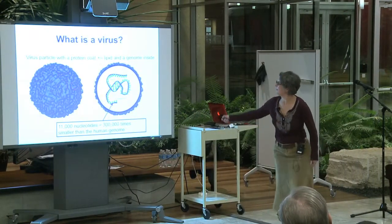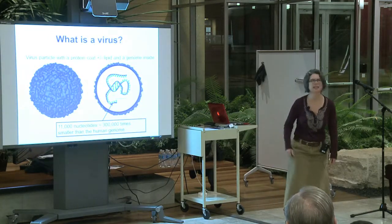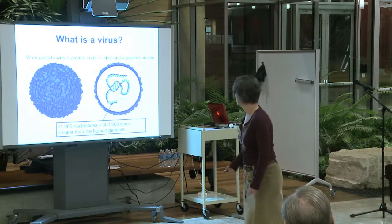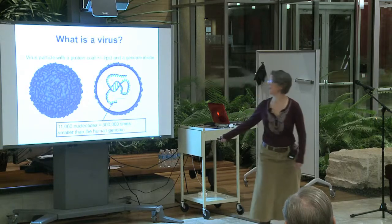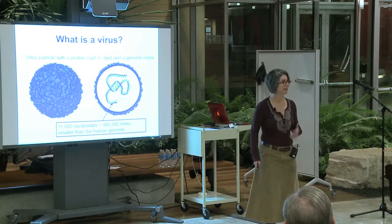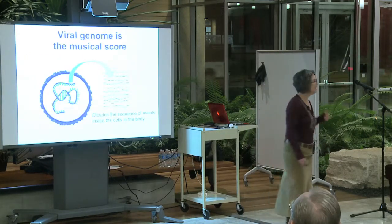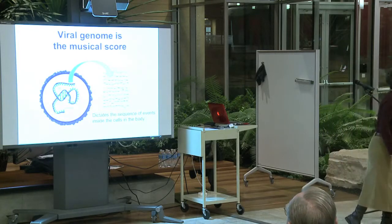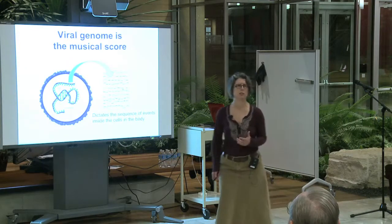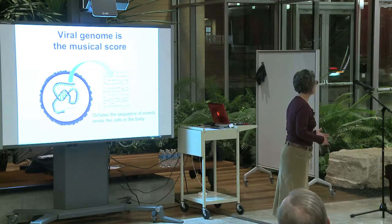And inside that is our genome. And it's tiny. It's 11,000 nucleotides. And as Orly pointed out, that's extremely tiny. That's 300,000 times smaller than the human genome. It really is amazing. But that genome is really like the musical score. So to come back to Dan's theme for the evening, it dictates the sequence for all of the events that are going to happen in that virus life cycle.